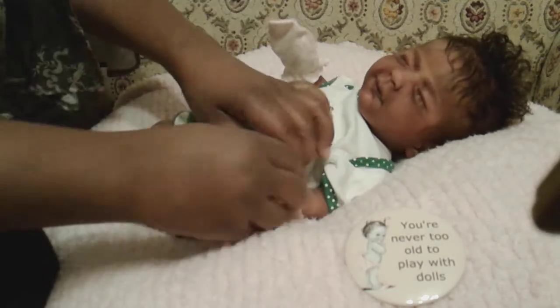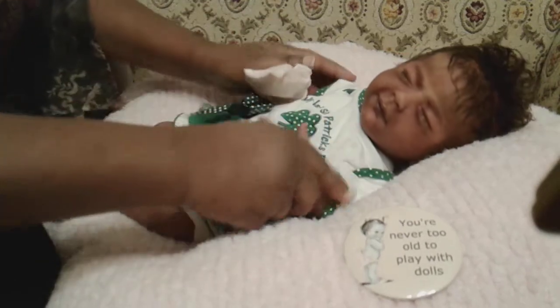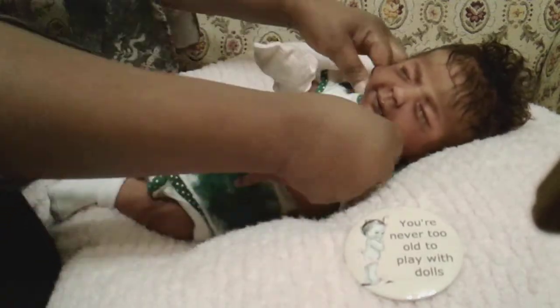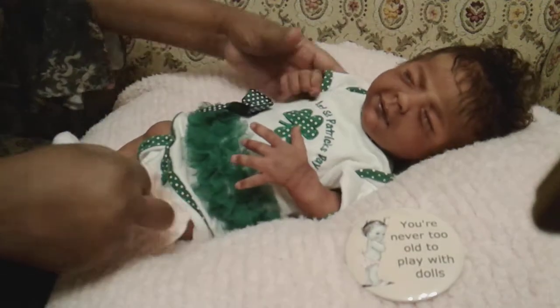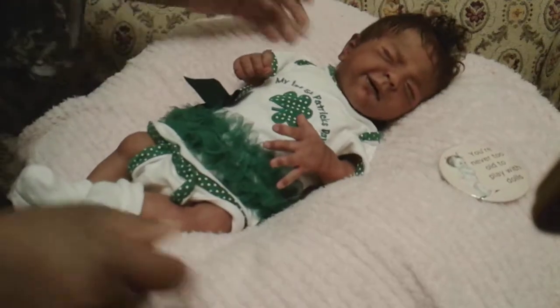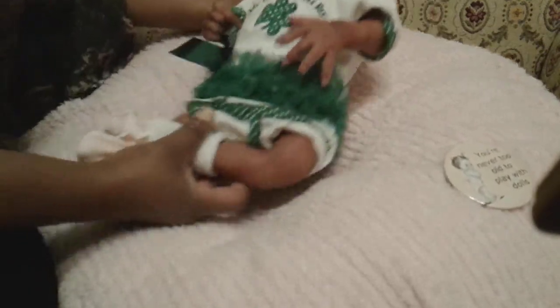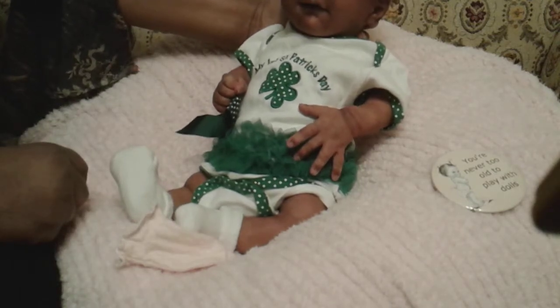And this is Riva with her St. Patty's Day outfit. Lying across you. There you go. And here goes Riva and her first St. Patrick's Day outfit. Happy St. Patrick's Day.